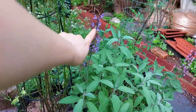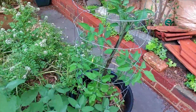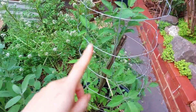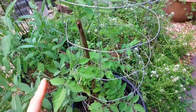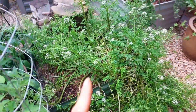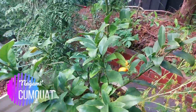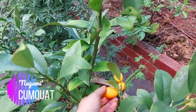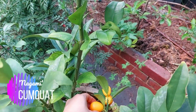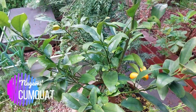It's an in-ground worm farm. Sage, it's flowering, beautiful flowers. Tomato, it's just self-seeded, but it's the most advanced tomato we've got. Lots of watercress, and there's Nagami cumquats left. These are cool oval shaped ones. But I know my kids and husband have been snacking on this, so there's not many left.